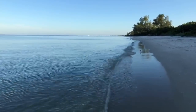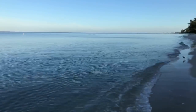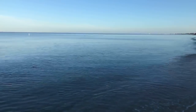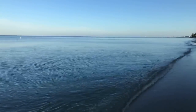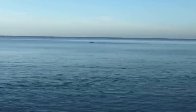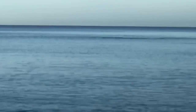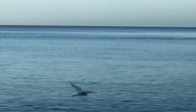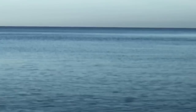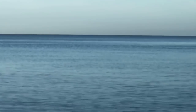Those look like ducks. I see them flying. I just saw something surface out here. I think I saw a dolphin pop up. Caught it in the, yep, two dolphins. Caught it in the corner of my eye. Just offshore. I think they're coming south. They're a bit offshore. Let's see where they are. Wish the sun was up a little brighter. Two or three of them.